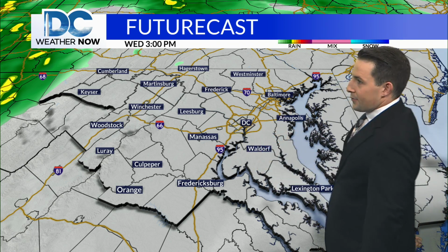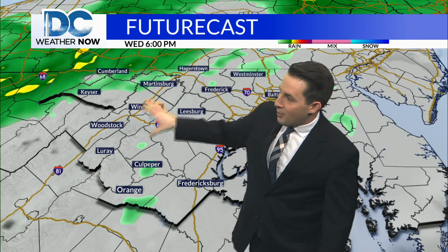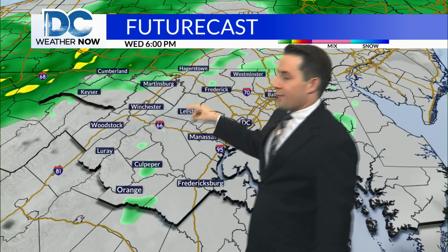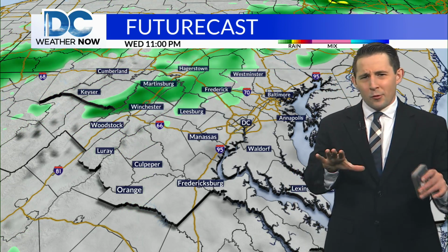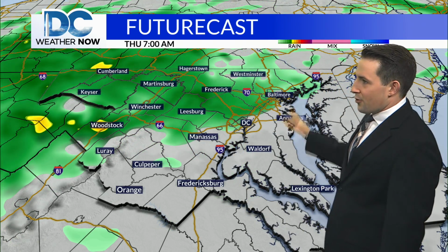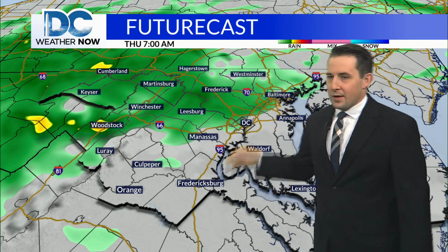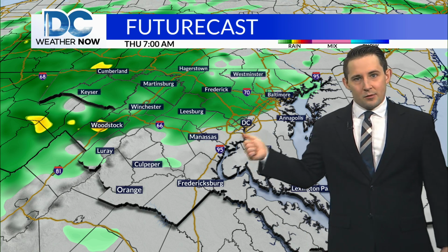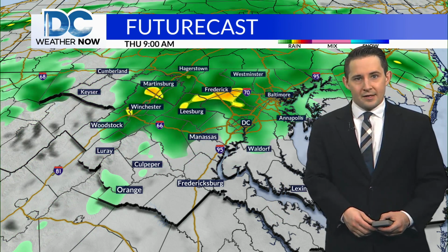Now, let's talk about those showers, though, in the shorter term, going through the rest of the day today. Notice how most of us continue to stay rather dry, but there are those showers spreading out first across western Maryland, the eastern panhandle of West Virginia. They will linger to the north and west a little bit more so into the night tonight, but as we progress into the day tomorrow, there you have it. Tomorrow morning, there will be a more widespread light rainfall across the region, and we will continue to see pockets of this rainfall on and off throughout the entire day tomorrow.